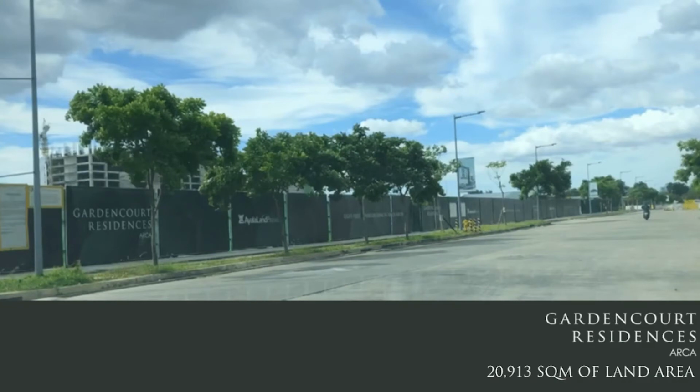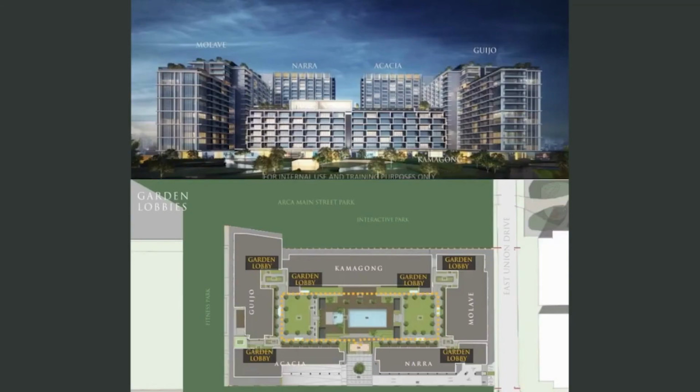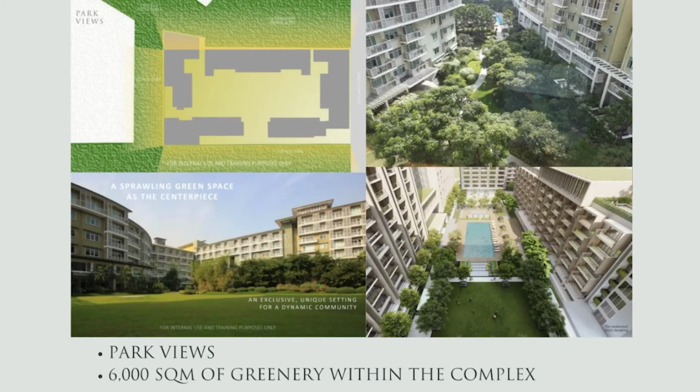Our project spans over a total of 20,913 square meters. This condominium consists of 5 buildings, all of which are surrounded by lush greenery. For units facing outward, you will get a magnificent view of the parks outside. And for units facing inward, you will be overlooking the 6,000 square meter garden court located within the complex.